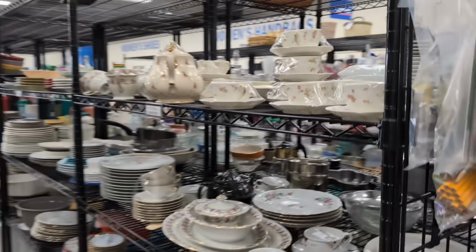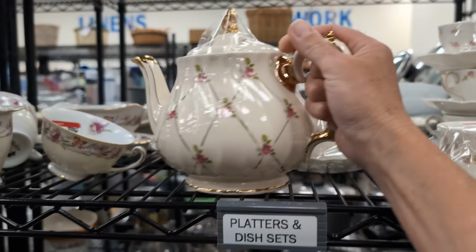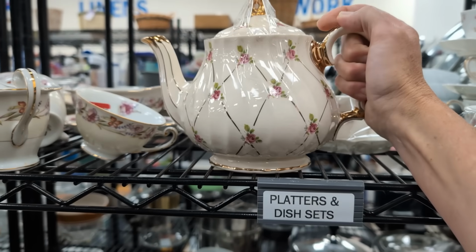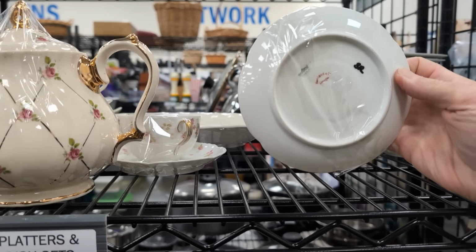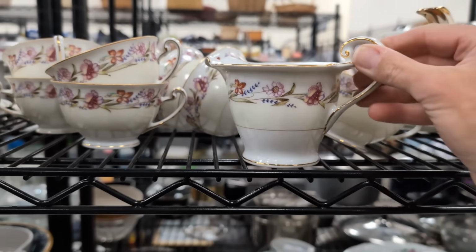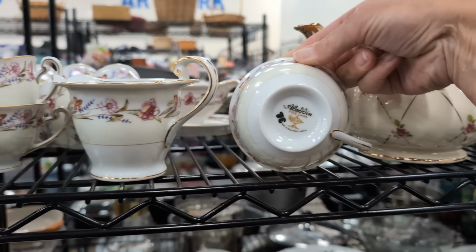Over here in the plates and dishes are some lovely sets. It looks like we've got a mixture of brands here. This is English Sadler. It is $10 though. It's a bit too much for me for resale. These look like Limoges, and over here, not sure what these are, but they're very, very pretty. Let's see if we can find one.